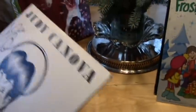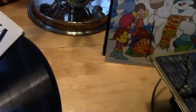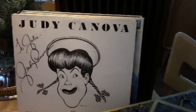I love Judy Canova. She was married to Jerry Colonna. What a cool pair they were. Judy. So awesome. Wow. The cover is just fabulous. So, yay on that. 25 cents.